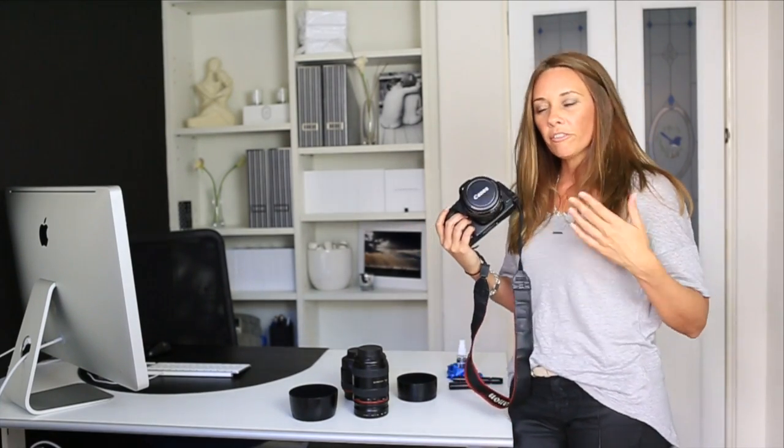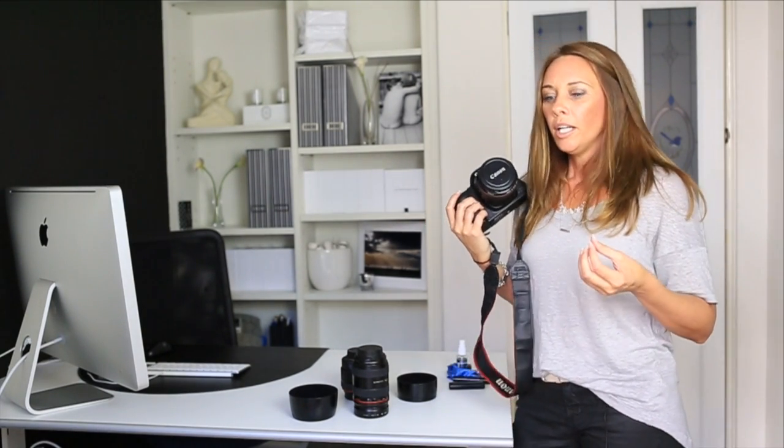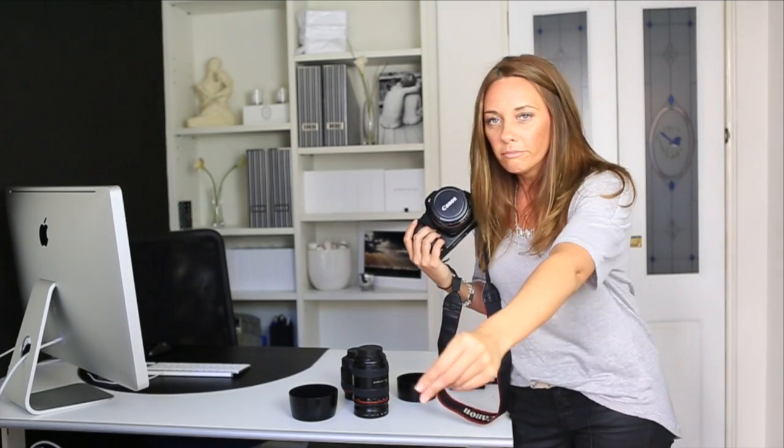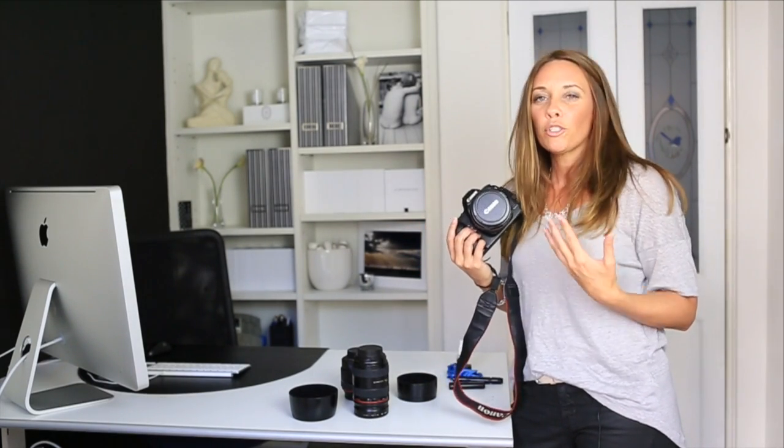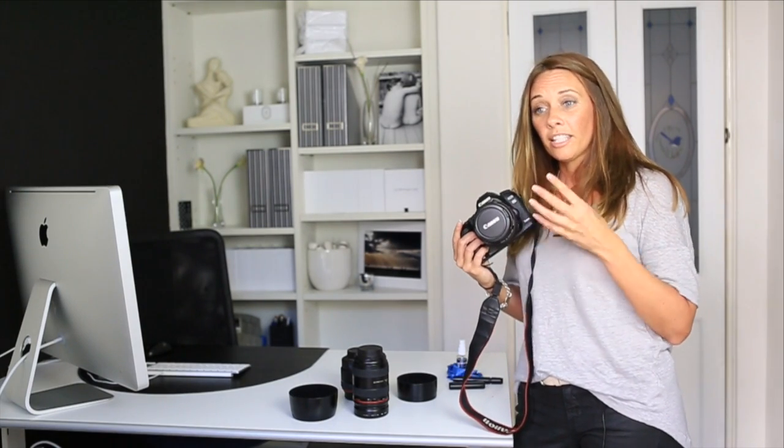close to your subject. I find with small children that you need to be able to get their attention, and you also need to be able to be close to them and interact with them, and to be able to do that you need to be relatively close without distorting their faces.